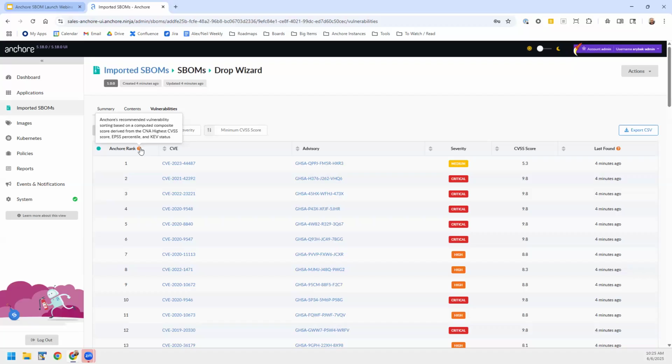And we add CISA's known exploit vulnerability status on whether there's actually a known exploit out there in the wild for this particular vulnerability. Then we put all those factors together, we weigh them, and you end up with an Anchore score, sort descending, and we give you a rank. So basically a counter on look at number 1, then look at number 2, then look at number 3.